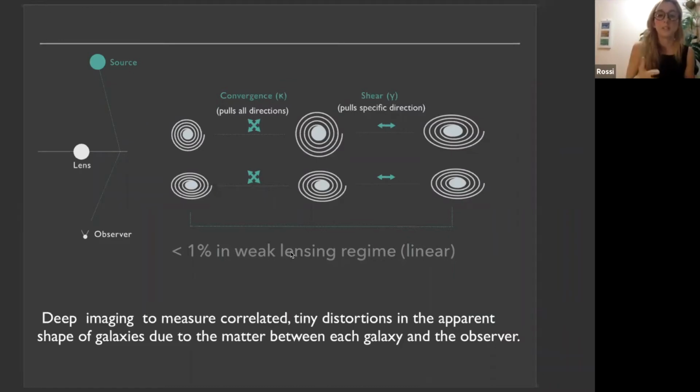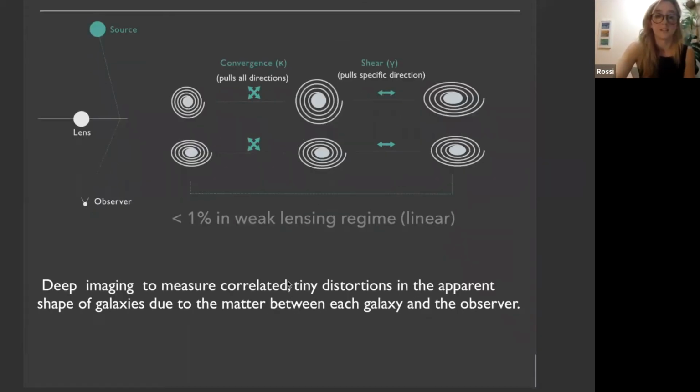But on the other side, having those distortions being so small, we want to make sure we have a lot of imaging of galaxies in order to get some statistical signal. And therefore, surveys like LSST are very good for this, because they will have this deep imaging, collecting spectra for billions of galaxies. And they will have a great signal for lensing.